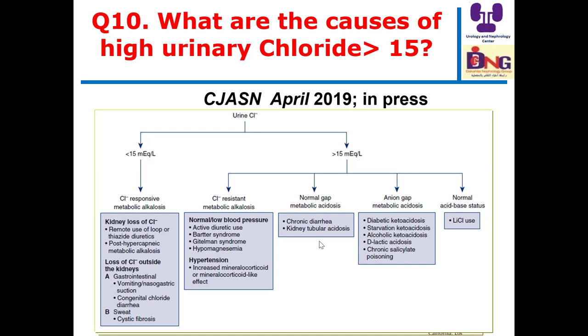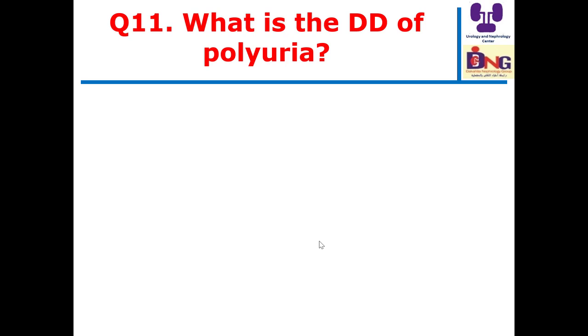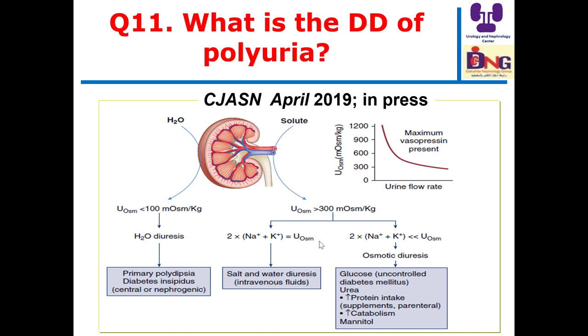to reach your diagnosis. If I ask you, and you are a nephrologist, what are the causes of polyuria? If you are a nephrologist, you should speak the scientific language of nephrologists. Because polyuria is either water diuresis or osmotic diuresis. So we should look at urine osmolarity. But before looking at urine osmolarity, we should check plasma glucose, because there is no definitive diagnosis of polyuria without looking at plasma glucose. You should first exclude diabetes mellitus. So then you can look at the urine osmolarity.